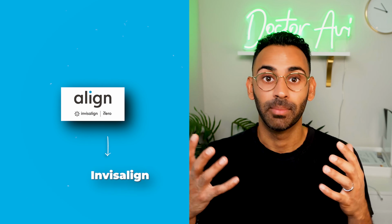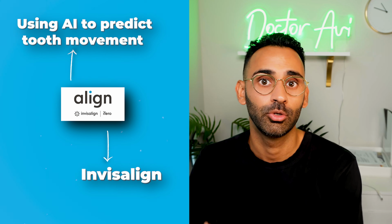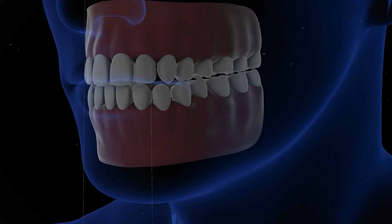Okay, back to the AI. So like I said, AI is already here in the industry and it is taking over. Companies like Align Technology, who are the makers of Invisalign, are using AI in their algorithm to predict tooth movement. The software uses machine learning algorithms to analyze patient data and then create 3D models of patients' mouths, which then allows the dentist to make even more customized treatment plans. This saves so much time.